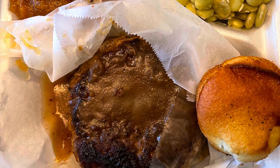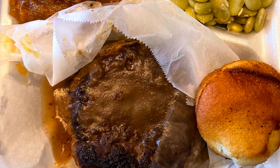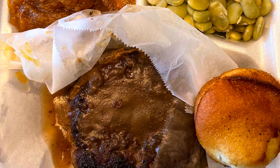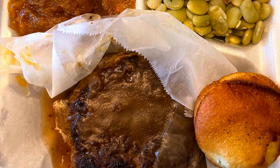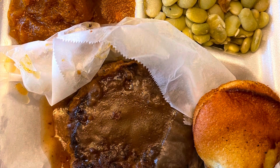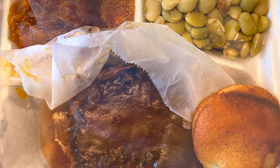Now, what you see here is another lunch that we got at a separate time, but I just wanted to show you guys some other options. This is a chopped steak, but it's with the turkey patty. So you have that option and butter beans and the sweet potatoes to die for.